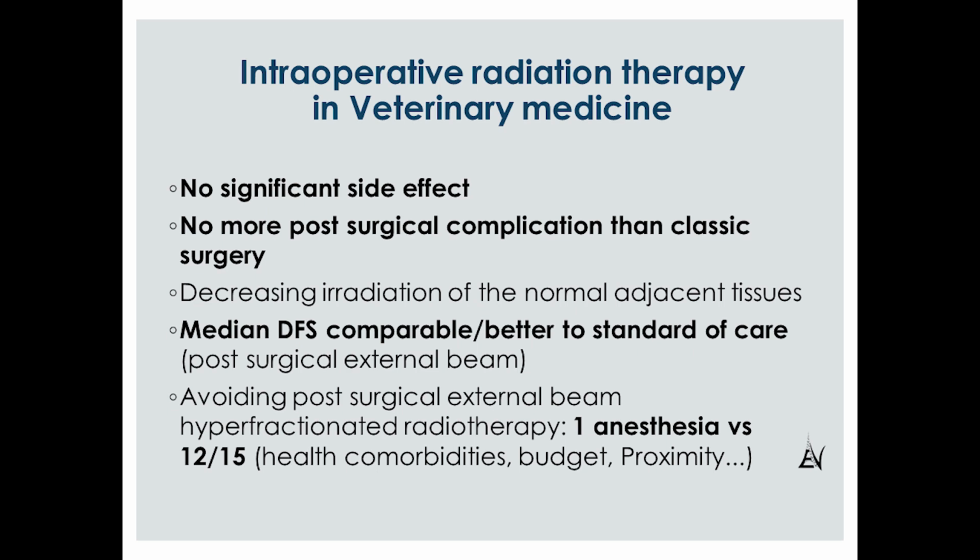Well, no significant side effect, no more post-surgical complication like plastic surgery. You're sparing the normal adjacent tissue, and you have in our series a median disease-free survival better than most of the articles with the standard of care, even with LINAC and even with electrons.